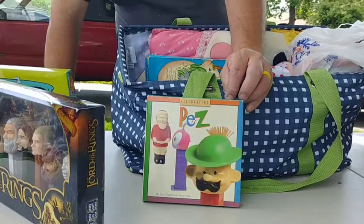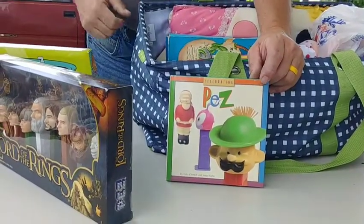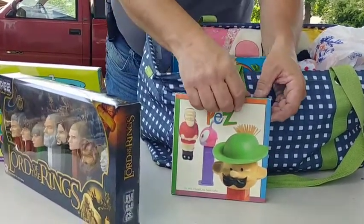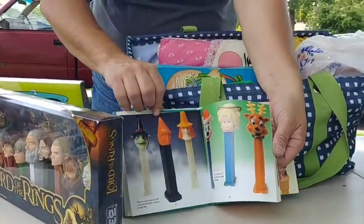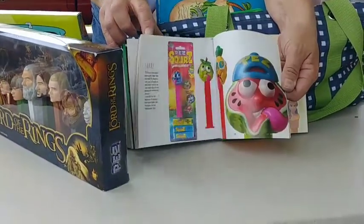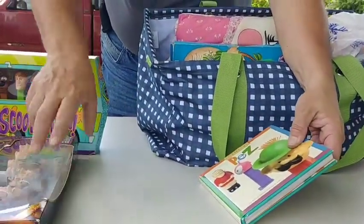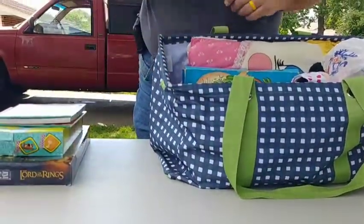And because I bought those two, his wife gave me this book for free, Celebrating Pez. It has pictures of all different kinds of Pez inside, through the years, and the story of Pez. If you're a collector, this is a good book to have. We'll definitely post that on eBay, so check out our eBay page. So those two were great. He gave me $15 on that. That was a deal.